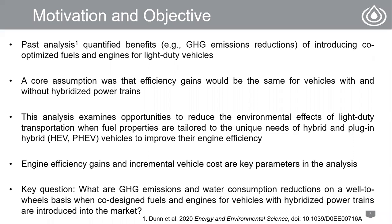From the past analysis, we have quantified various benefits associated with introducing co-optimized fuels and engines for light-duty vehicles, focusing on spark ignition engine. One of the core assumptions in the analysis was that the engine efficiency gain will be the same for vehicles with spark ignition engine and hybridized powertrain using fuel with properties tailored for spark ignition engine.